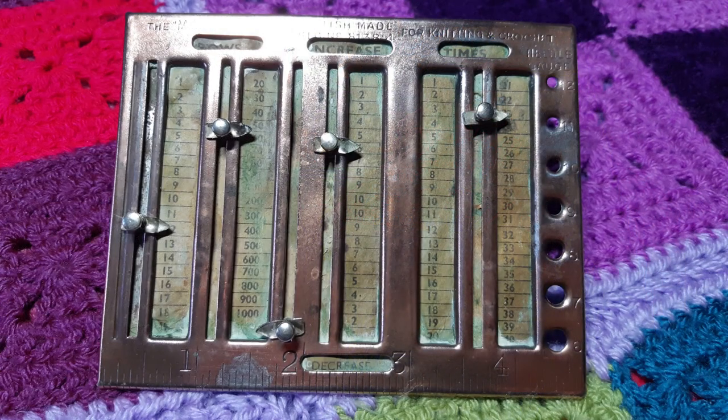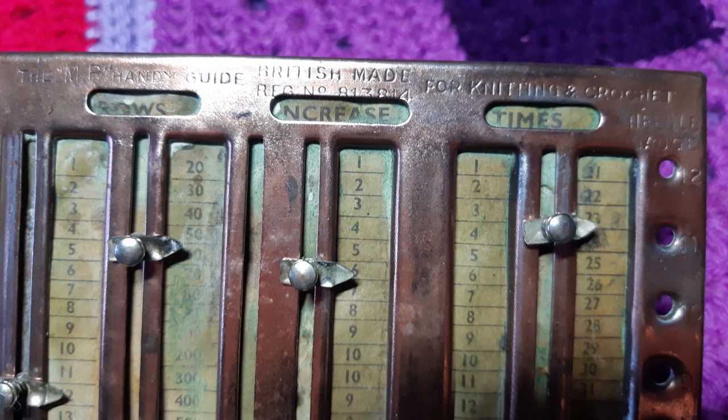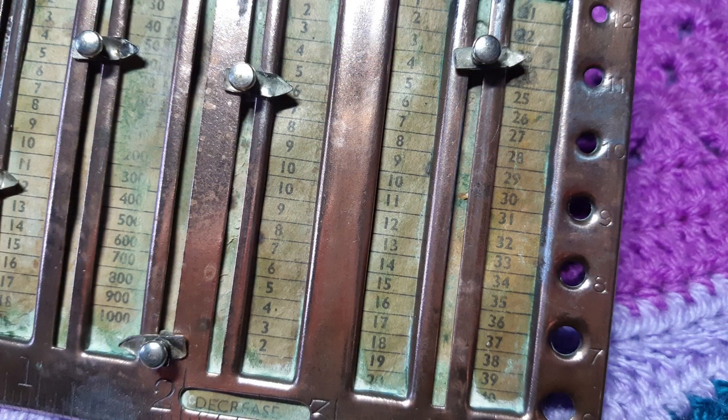Something else that I received, this time from my daughter Sarah, is this antique brass row and stitch counter, which has got needle sizes down one side and measurement in inches along another. And it's going to look great displayed in my craft room with one or two of the other old things that I've got. Sarah did a good job of polishing it as well after she'd bought it.